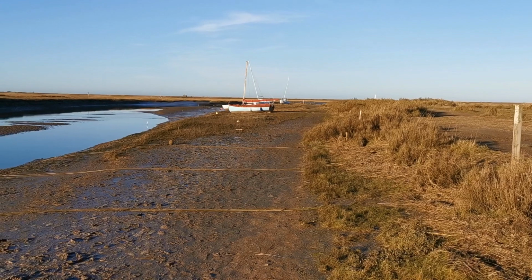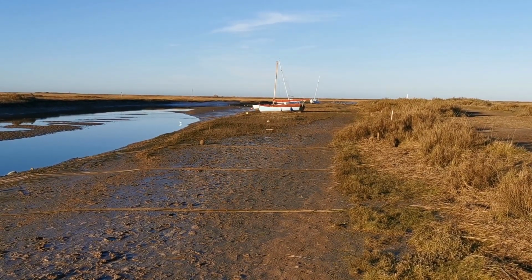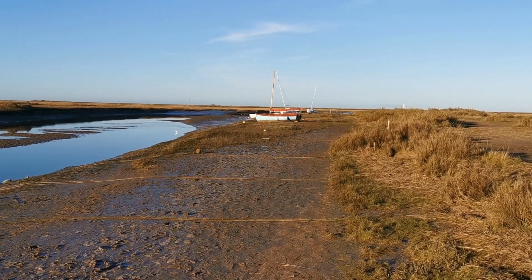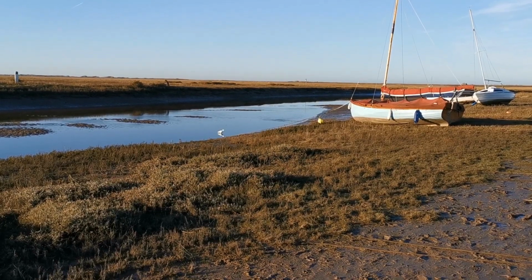She doesn't like this cold water. Big softie really, but she will go and show some interest if she spots it. See how close we can get. There we go. Quite close up now. Still.